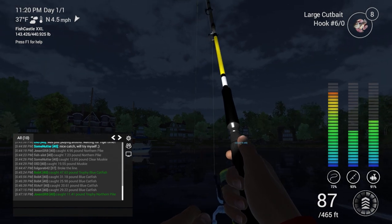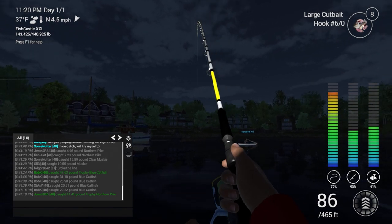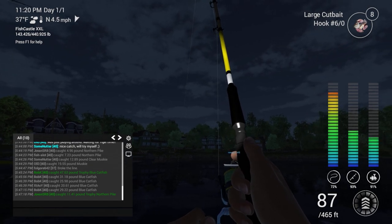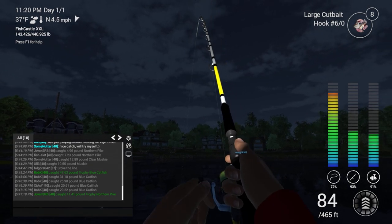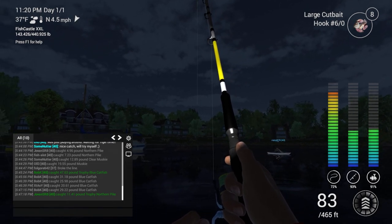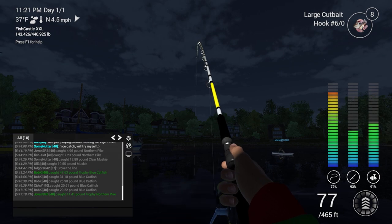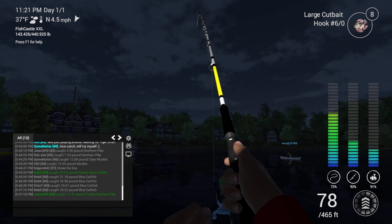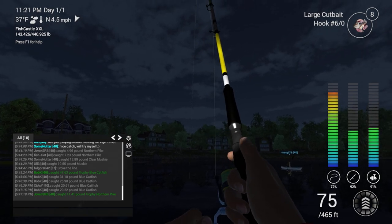We're getting there slowly, but... Oh, come on, come on, come on. Look at how many people are catching fish, while I'm just sitting here battling this monster. You get those little brief periods where everything drops like that, yeah? And you get to reel, and you get all excited.